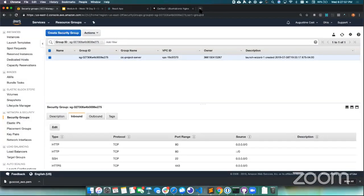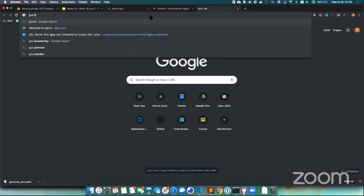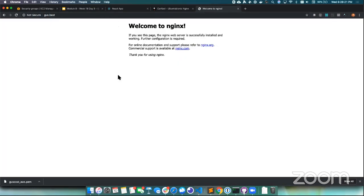Now, if we did all of this right, at this point, or very soon after, because the DNS, the domain name, will take a while to associate. It has to propagate to different servers. But we're doing this in the Northeast, and yeah, you see it. Cool. So I'll do gus.best. And I see my nginx page. So this is good. This is great.